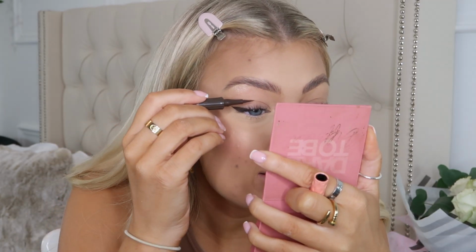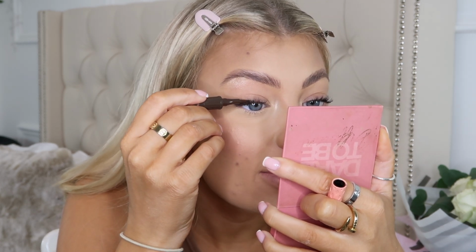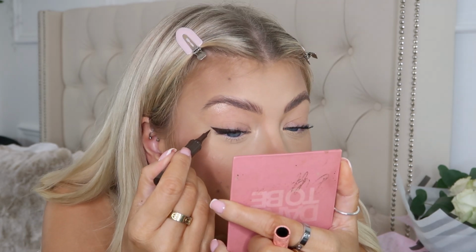Okay, loving this so far. I'm not going to take the liner into my inner corner. I'm going to literally just stop it here. I really love that. I don't know why. It's just so much softer than a black liner. Right, I'm going to sort that out. Do the other one because I need to get them even. Okay, so liner done. Mascara done.